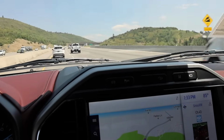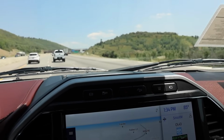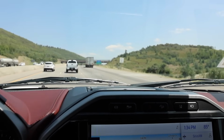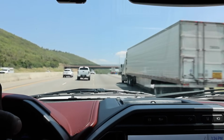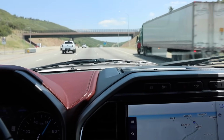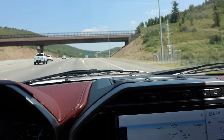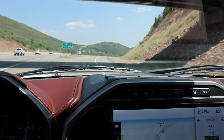Wow. It did it. This is an incredible truck, guys. And this is not even the high output. Could you imagine the high output doing it? I gotta get my hands on one again. Good job, Ford. You impressed me.